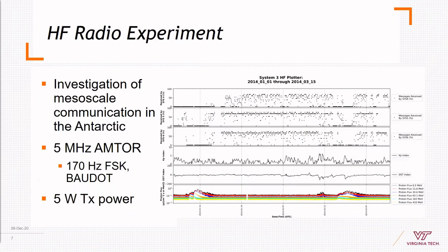Our HF radio experiment is also at 4 of the stations. It's an investigation of mesoscale communications in the Antarctic, with some details about our transmit modes and power setup. Shown here is a plot of the message error rate contrasted with proton flux observed by the GOES geostationary satellite. This is GOES East, I think, so it's close to the magnetic field line that the stations would be sensing. You can see there's a dropout in the message receive rate that's associated with these proton fluxes. So some interesting work there.